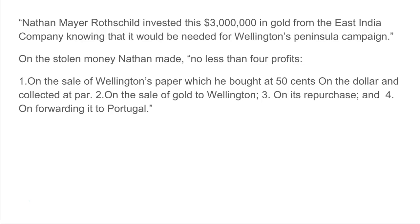Then the encyclopedia goes on to state that Nathan Mayer Rothschild invested the $3 million in gold from the East India Company, knowing that it would be needed for Wellington's Peninsula campaign. And on the stolen money, Nathan made no less than 4 profits. Number 1 was on the sale of Wellington's paper, which he bought at 50 cents on the dollar and collected at par, and number 2 on the sale of good gold to Wellington. Number 3 on its repurchase, and number 4 on forwarding it to Portugal.